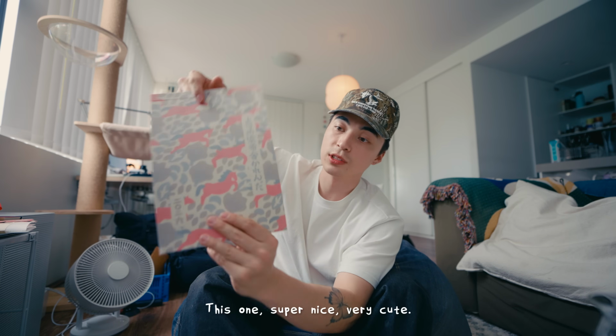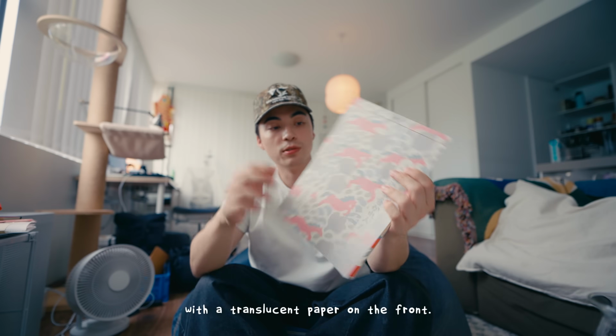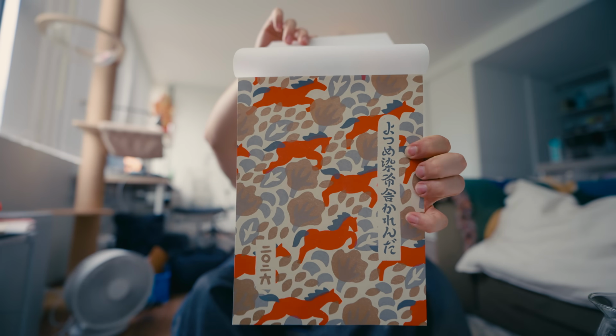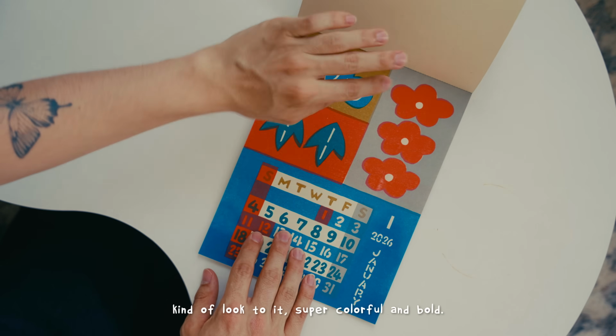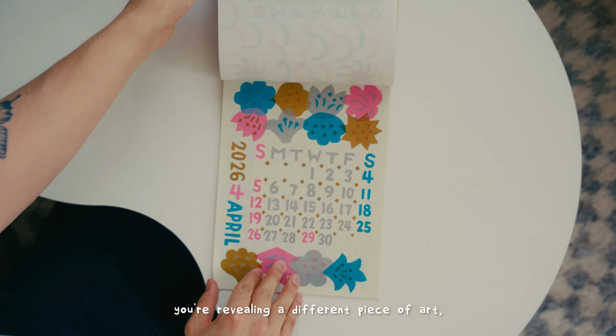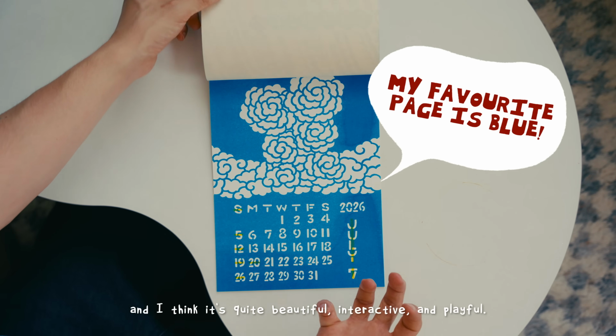Now this one here was a gift by Ryan. Arigato ne. This one is super nice, very cute. It's got a monthly calendar with a translucent paper on the front. It is the year of the horse. This one also has a very cool graphic design kind of look to it. Super colorful and bold. As you tear off another page for each month, you're revealing a different piece of art, and I think it's quite beautiful, interactive, and playful.